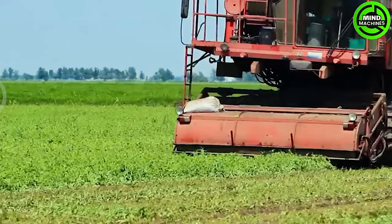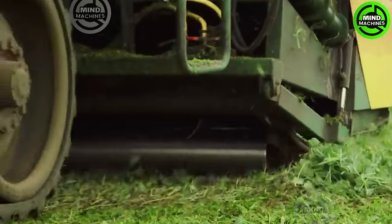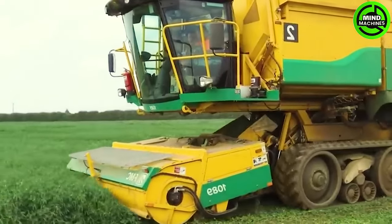The green pea viner machine starts by using a picking reel to collect entire pea plants from the field. These plants are then transported to the threshing chamber through an in-feed elevator. Inside the threshing chamber, a high-speed rotating mechanism is employed.